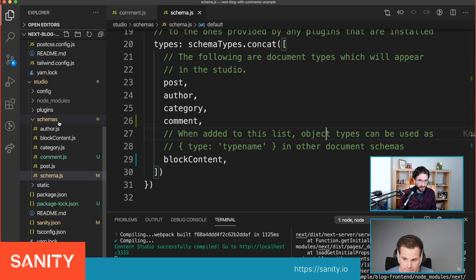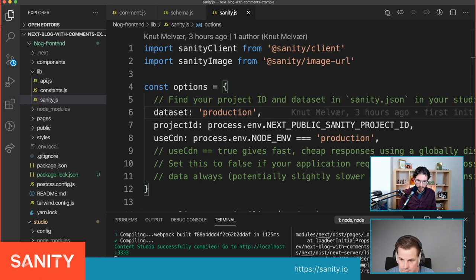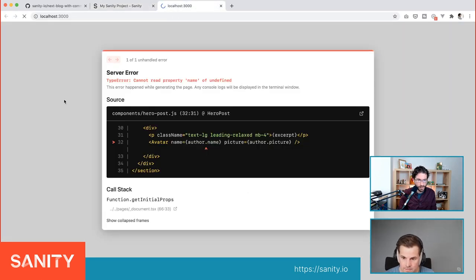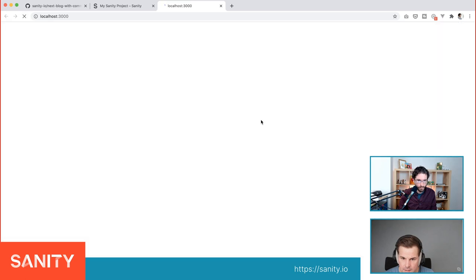Oh, that saved my schema, not actually in my... compiled successfully that time around. So yeah, looks like it was probably the author that was causing us grief there. Refresh our localhost. Author.name, undefined. Try to reload, maybe?